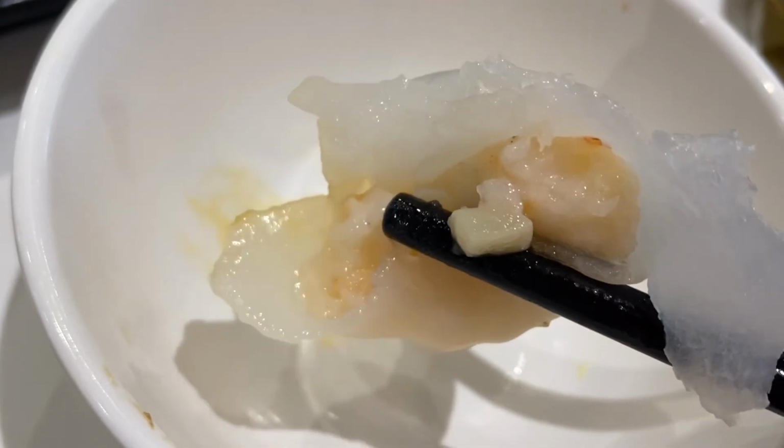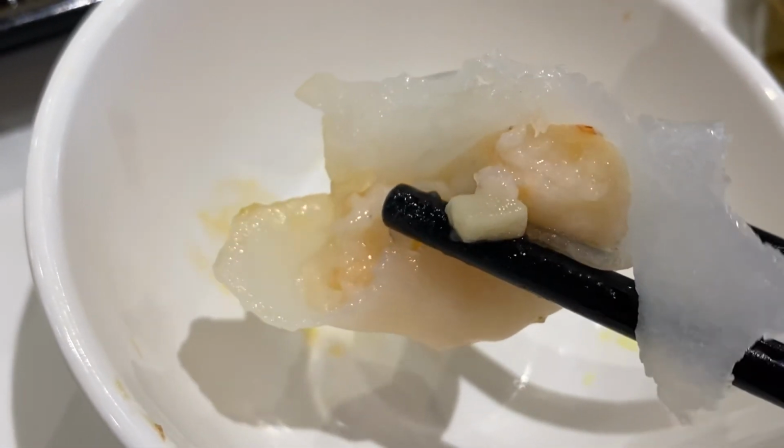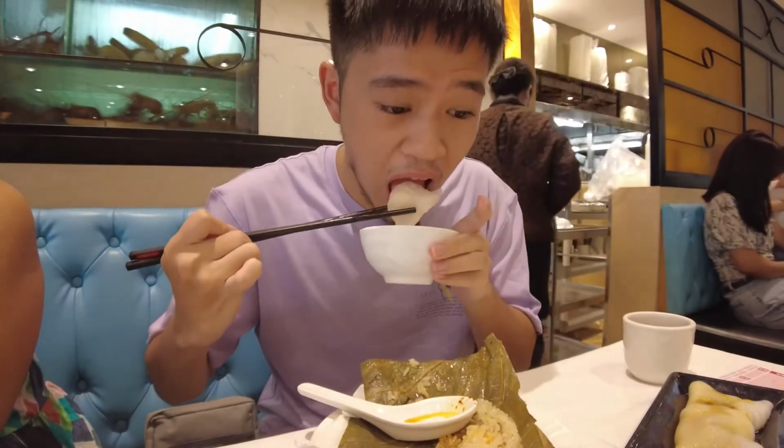Next up, we have the hakao, the shrimp dumplings, another absolute classic of dim sum meals. See that nice thin wrapper on the outside, and inside should be the really crunchy and fresh shrimp. Try this out.